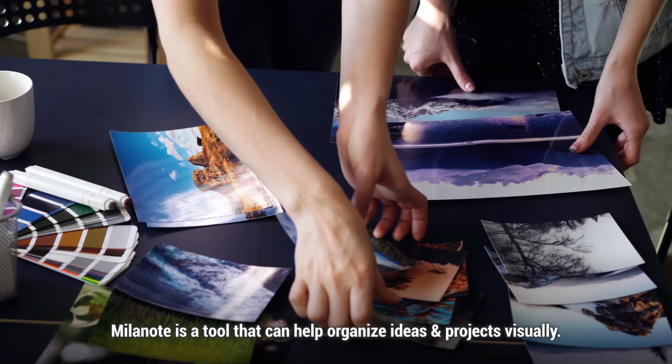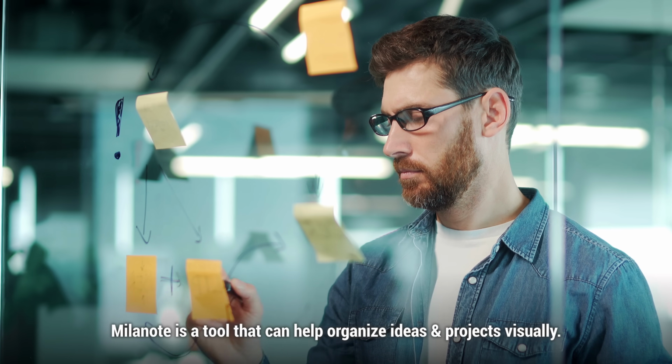Milanote is a versatile tool that can help anyone organize their ideas and projects visually. Kind of think of it as an unstructured blank wall and you have a bunch of post-it notes around it full of your random thoughts. You can then shift these post-it notes around to turn your jumbled thoughts and ideas into a linear and well-organized visual map.